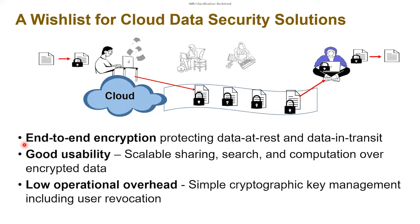Here is a wish list for data security solutions in the cloud. First of all, we wish to have strong protection and end-to-end encryption. That is, from the data owner's computer, data is encrypted, so that data is protected all the way during transit and storage. And data only appears in plain text form after decryption at the receiver's computer.